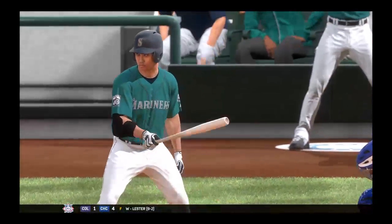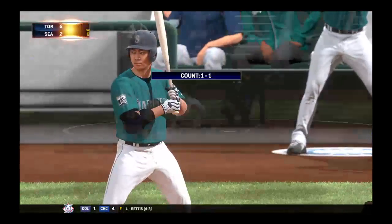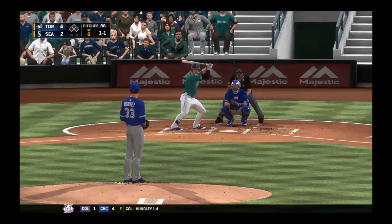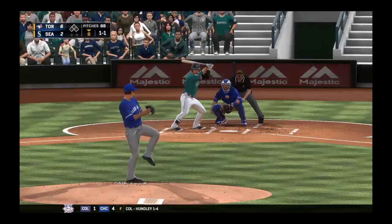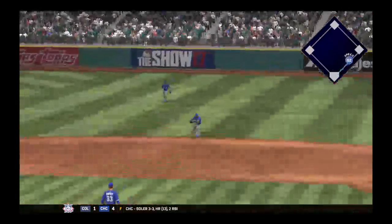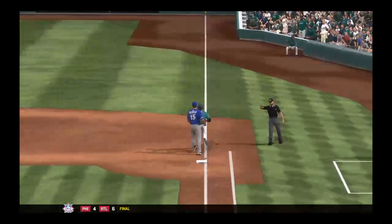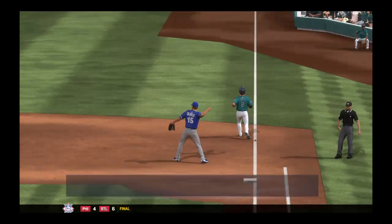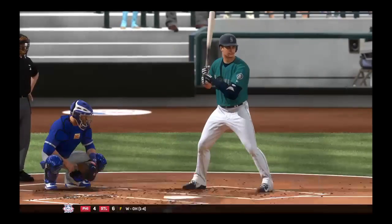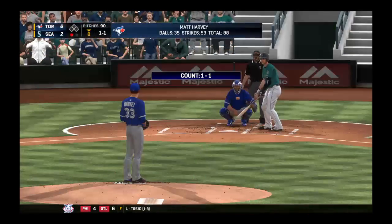So stepping in, Nori Aoki. He's 1 for 2 in the ball game. Pitch on the way. Grounded to the right. Throws in time, and that's out number 1. Here now is Mike Zunino. He's singled in 2 trips to the plate thus far. Zunino.